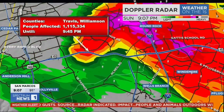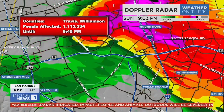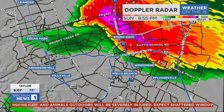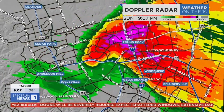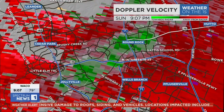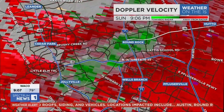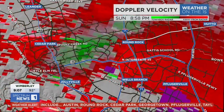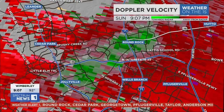And this storm continues to try to hook. We've seen a couple of times this has happened. The storm's been trying to hook on that western end. We don't want to see that, but there it is. Again, we're not getting a really strong indication that there's a tornado in there, but it is certainly possible as the storm pushes southward through the Round Rock area.